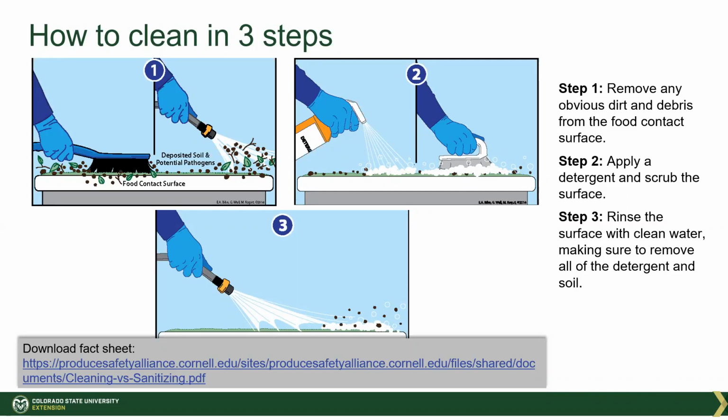And then the final step is that rinse step. You want to be sure you use water that's free from generic E. coli and rinse the surface completely, making sure that you get rid of all of that detergent and any residual dirt or debris. So that's our 3-step process for cleaning. Next slide, please.